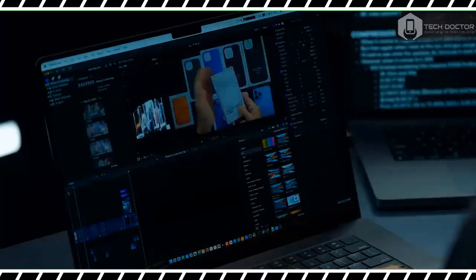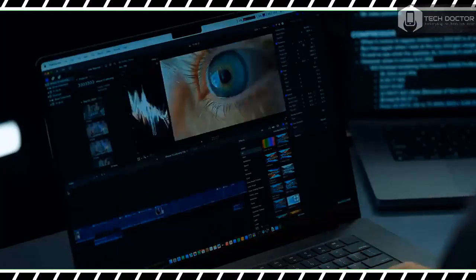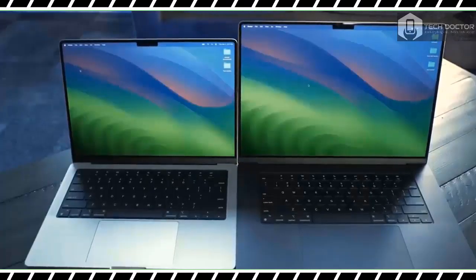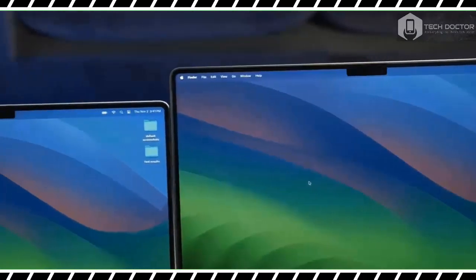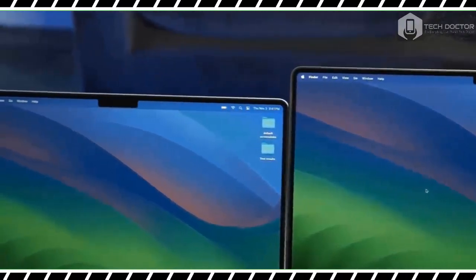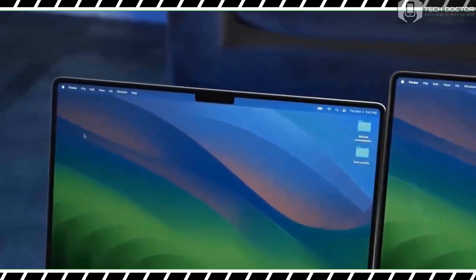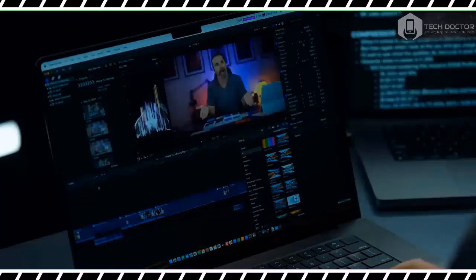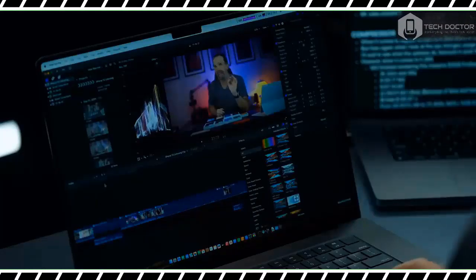In our Handbrake video transcoding test, the M3 Max driven MacBook Pro 16-inch transcoded a 6.5 GB 4K video to 1080p in 2 minutes 34 seconds. That's about twice as fast as the M2 Max, which needed 4 minutes and 03 seconds.